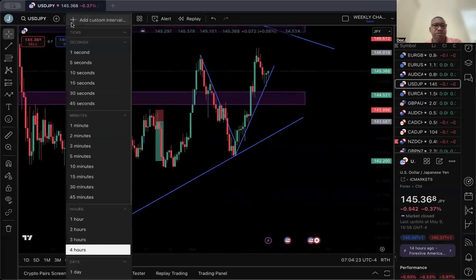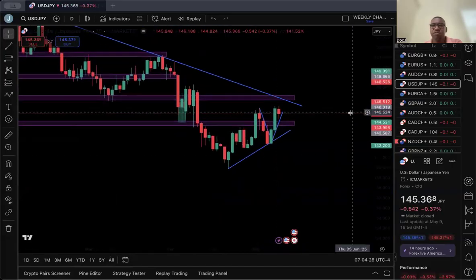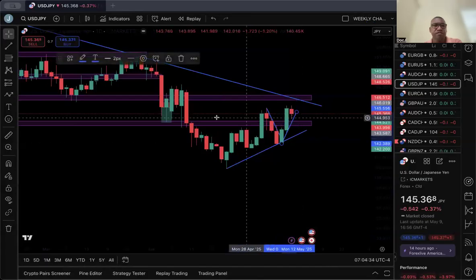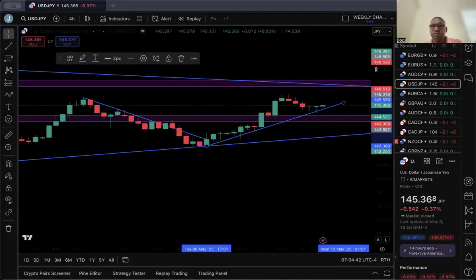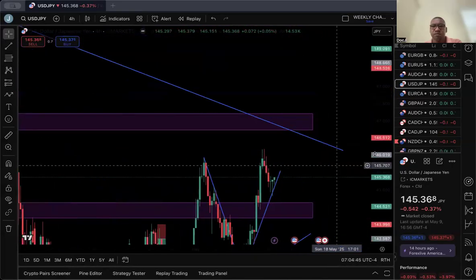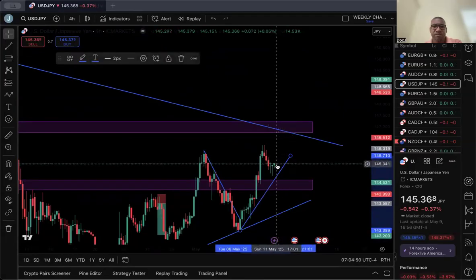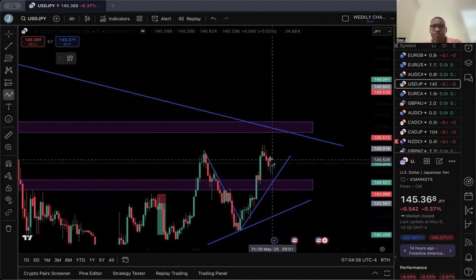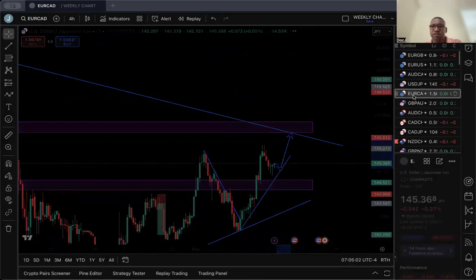USD JPY. I think we're going to continue going upwards. We're going to continue with the bullish momentum. Price retested this trend line on the daily on Friday. So we'll look for buys off of this trend line. Maybe meander a little bit, go a little sideways, and then keep going to the upside.